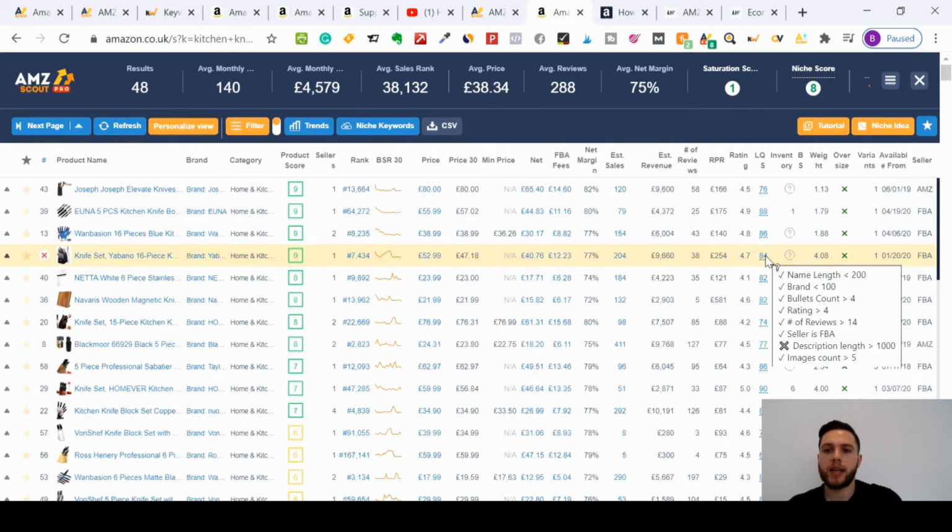The bullet count they've got on their listing is over 4 bullet points. The rating, as we said, was 4.7, so it's above 4. Number of reviews is over 14, so it wasn't many, it was 38, wasn't it? The seller is FBA, which means Prime users can take advantage of that. If you're a Prime user, you want something that can come quickly from Amazon's warehouse. We'll leave the X for a sec. And the image count, they have more than 5 images. So all of those things we've just spoken about is what you need to do to optimize your listing.